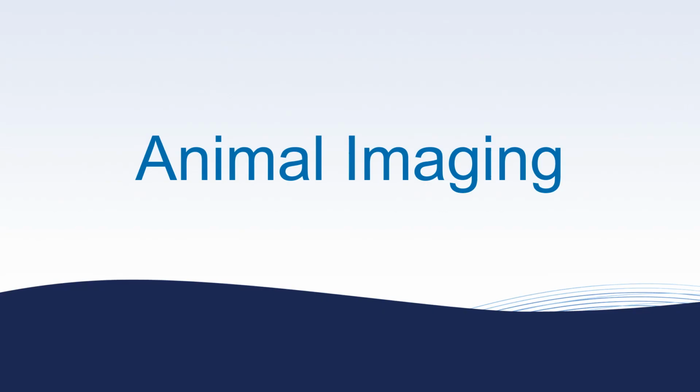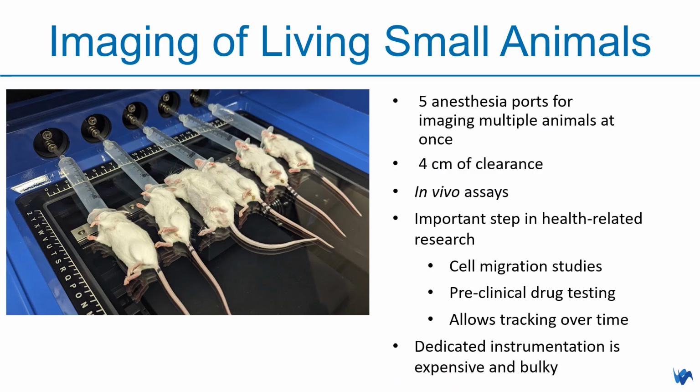Our focus thus far has been on in vitro and in situ assays. Now, let's discuss how the Sapphire FL supports in vivo research with live animal imaging. The Sapphire FL is designed to allow imaging of living animals under anesthesia. It has 5 built-in anesthesia ports for imaging multiple animals at once and provides 4 centimeters of clearance between the glass imaging surface and the lid, plenty of space for a small rodent.